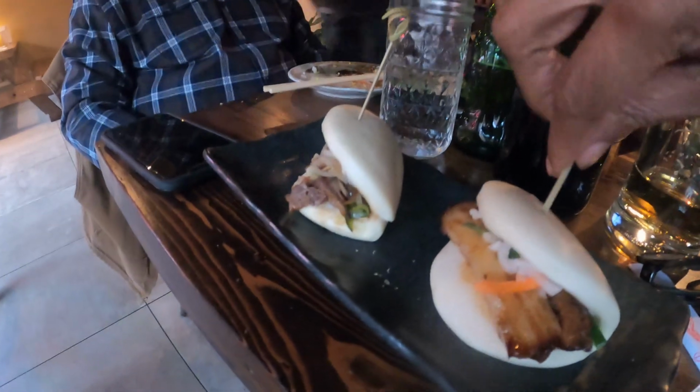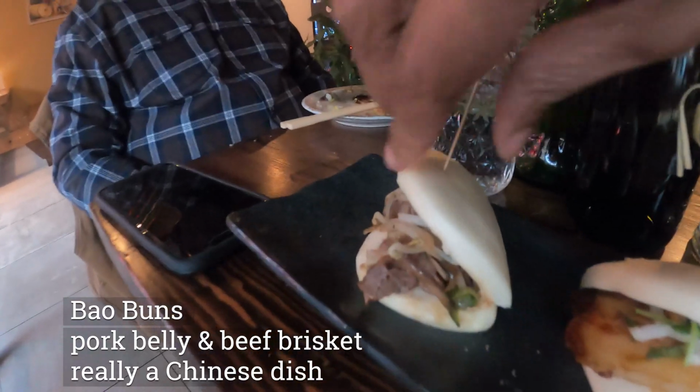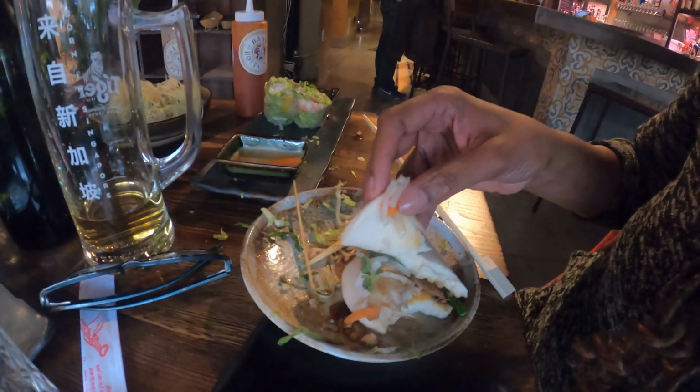So we had two kinds of bao buns, right? So we've got the pork belly, I think that's pork belly one. And then I think that's the beef brisket ones. That pork is so tender. It's succulent. It's delicious. And the bun is so light and fluffy. It's really, really good. And so in here, there's the pork belly, but then there's also a little bit of, what is that, lettuce or cabbage?